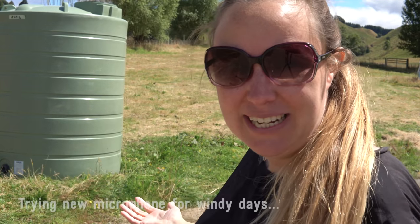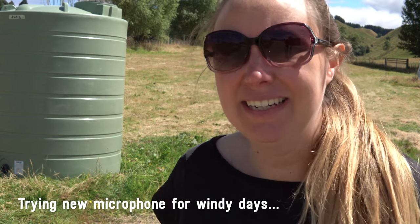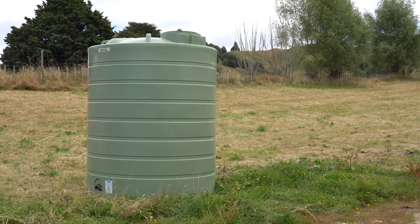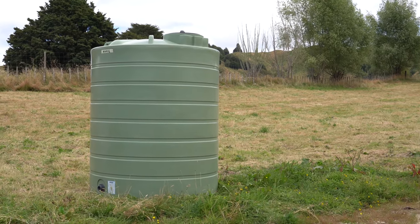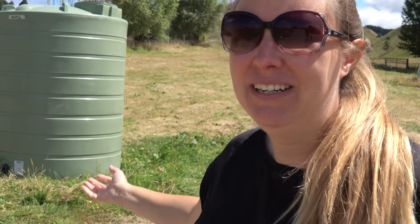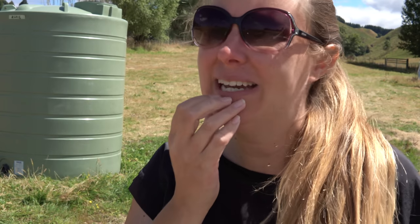I initially planned to get a 10,000 litre tank, but two reasons persuaded me to get this 5,000 litre instead. Number one, turns out the local plumbing shop happened to have a 5,000 litre tank sitting at their business, ready to go, whereas if I ordered the larger tank, it could have been up to 12 weeks to arrive, which is kind of pushing the limit to how long I wanted to wait.